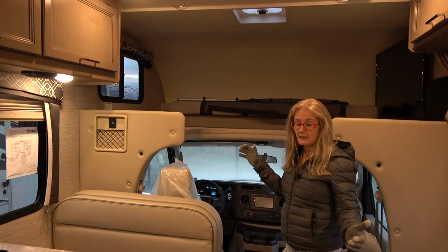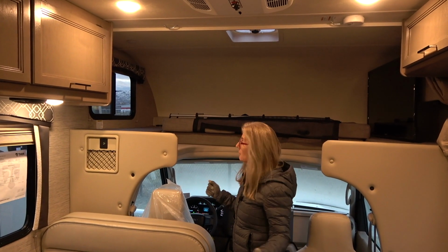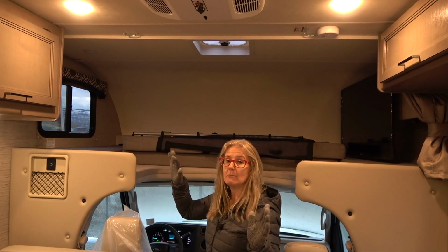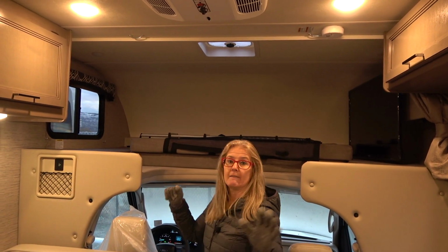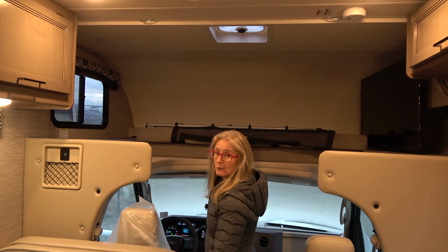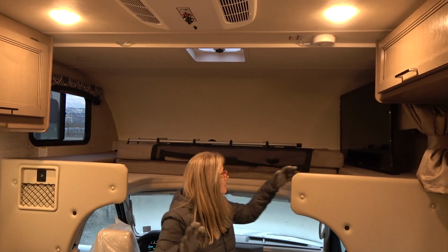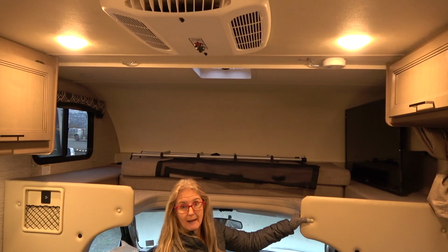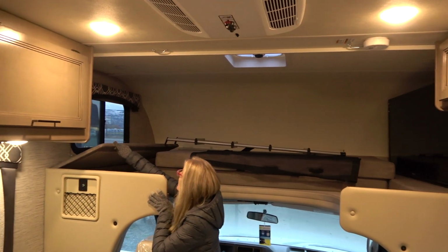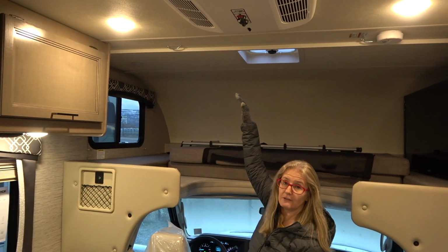For a small rig, you can still sleep quite a few people if you really want to cram that many people into a small rig. The bunk area for us would probably be more about storage, but if you have children, this piece pulls out and fills in this space, and then it's a nice comfortable mattress. There is storage up in here.